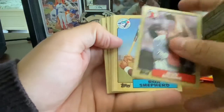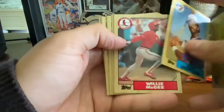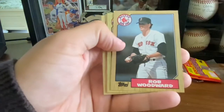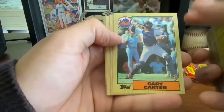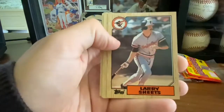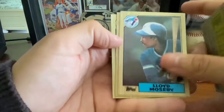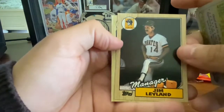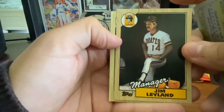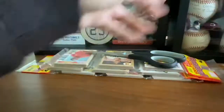Bob Boone, future manager. Father of current manager Aaron Boone. Willie McGee, batting leader, former batting champ. There's Gary Carter. We haven't seen him yet. Hall of Famer, Gary Carter, the kid. Jim Leland. Great card of him. Lucky, I'm surprised you don't see him with a cigarette in his mouth in that one.